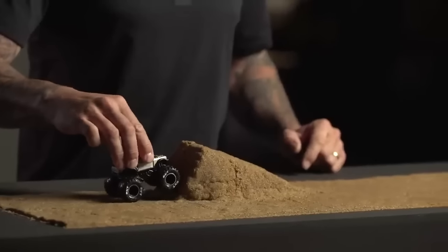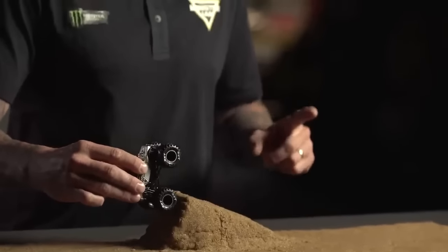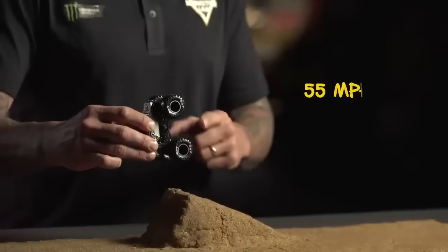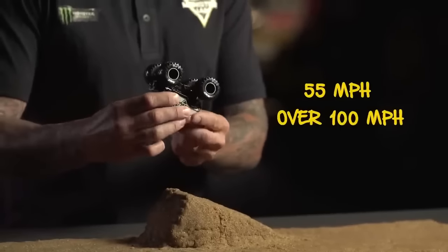You're in first gear, and as you hit the ramp, the front tires hit the pad. This is the crucial part. This is where you hit second gear in the air. This is where you're going from 55 miles an hour with your BKT tires to over 100 miles an hour.